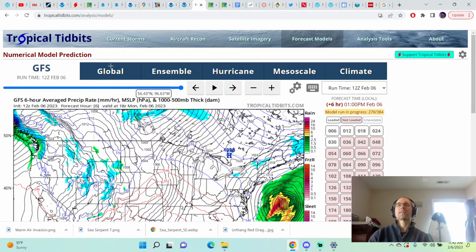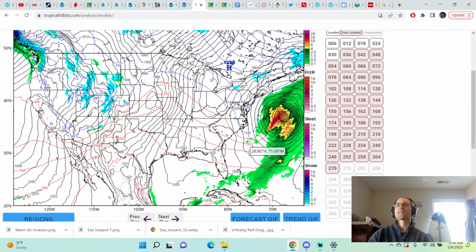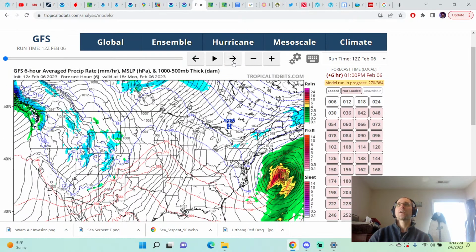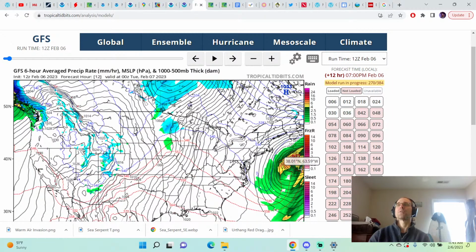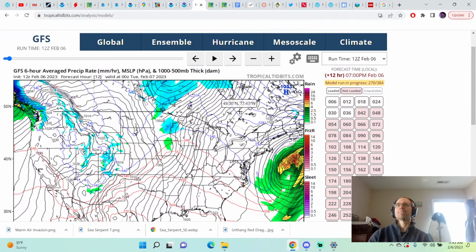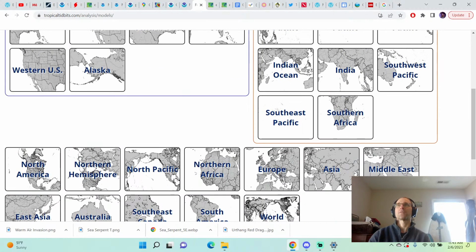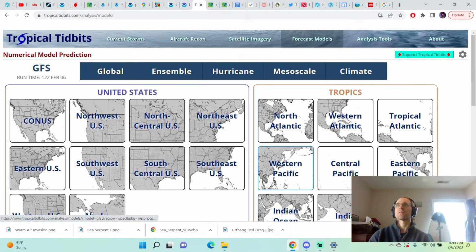All right, I did want to go ahead and show you guys the forecast model for this storm system, actually showing right now a center in the range of 979 millibars. That is very intense. Let's move this model slowly as the storm intensifies and moves off to the north and east. I want to pull up a different region so we can get a better view of this storm as it heads off the US East Coast.